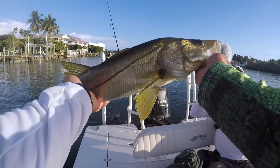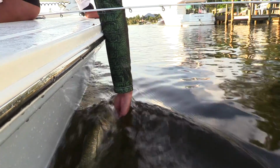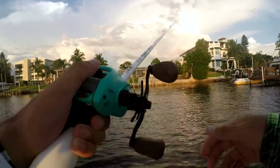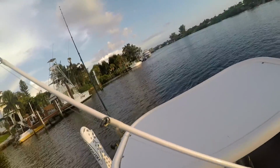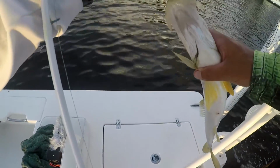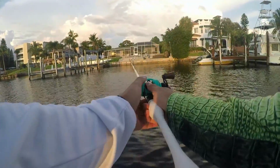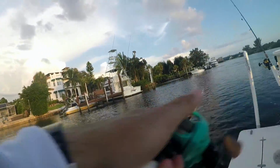Nice little snook. Let's go see if we can get another one. Nice. Nice little snook. Nice, buddy. Let's go see if we can get another one. Ooh. Baby snook. Dude, he absolutely destroyed it. There you go, little guy. Two casts, two fish. Babies, but hey.